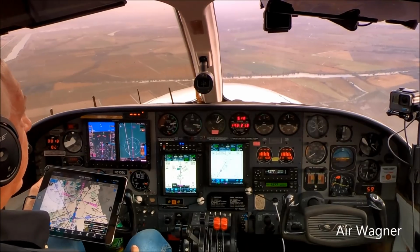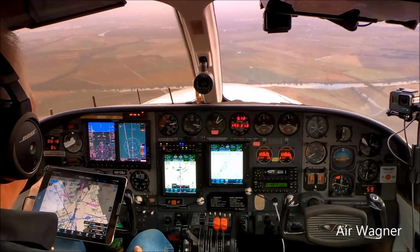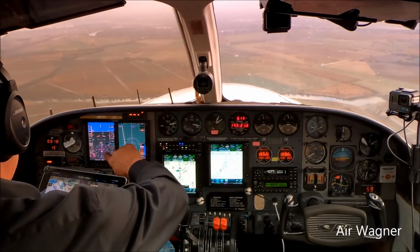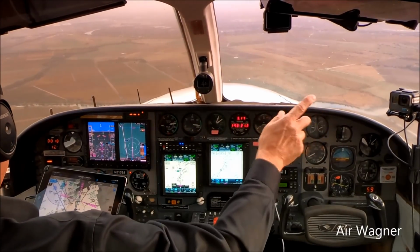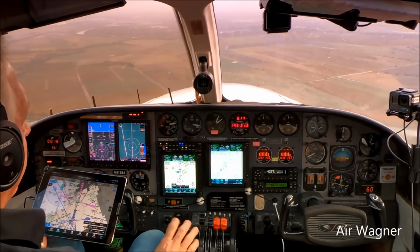Okay, at minimums, we're going to circle east of the airport. That'd be left traffic for 20. That's east over there. See the little E here? That's the east, in case you're not sure. And they said at minimum, so don't do it now.